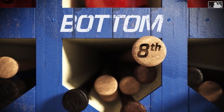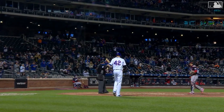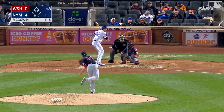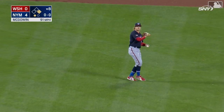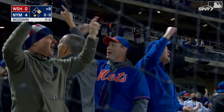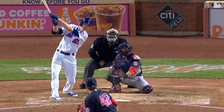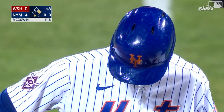And here comes deGrom. How loud can 8,130 people sound? Not bad. And you could hear the MVP chant. A 1-1 line to right. Stevenson coming on, has to play it on a hop. It's a base hit for deGrom. He is 2 for 2. He is 6 for 11. And this crowd, many of them are on their feet, bowing to deGrom. What else can you do?